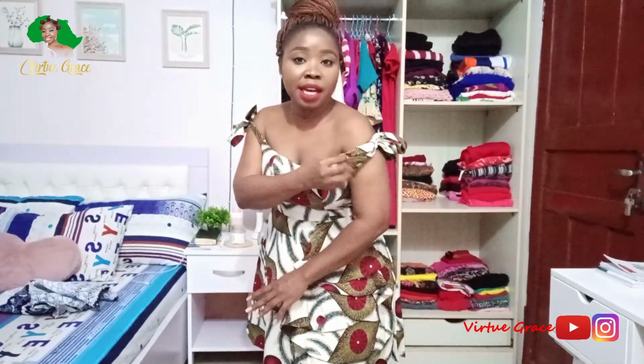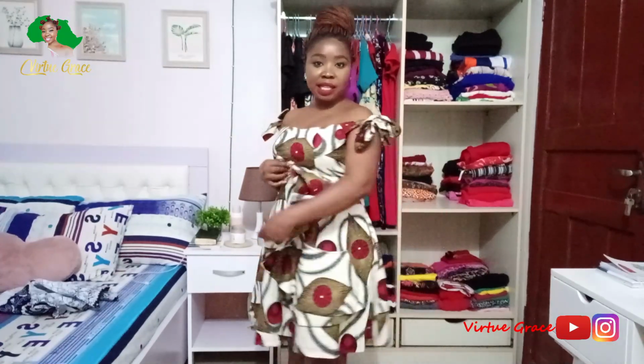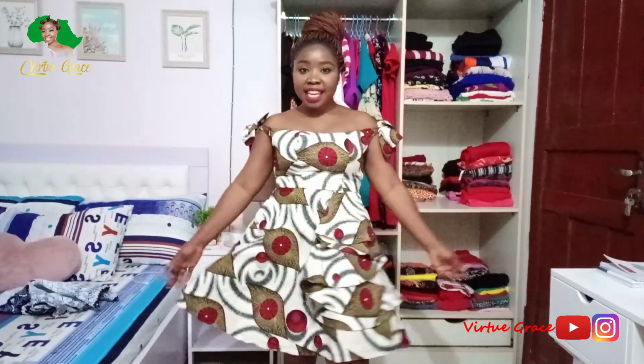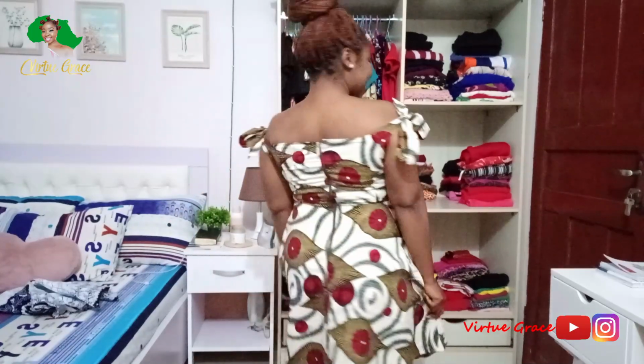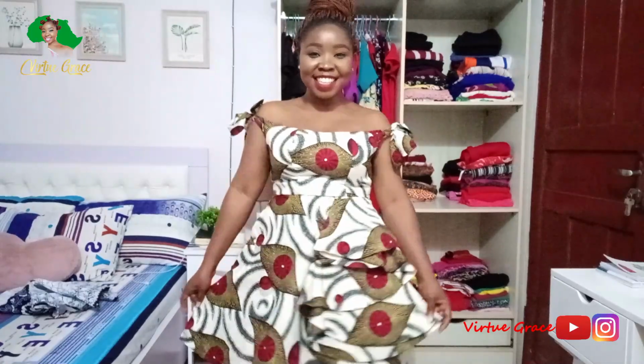So this is the second dress with this Ankara. What do you think? It's quite a simple dress. Like all the styles I made with these Ankaras are quite simple. Here are just the sleeves. You knot them, pockets of course, and of course this little design here. That's it. What do you think? I love it.